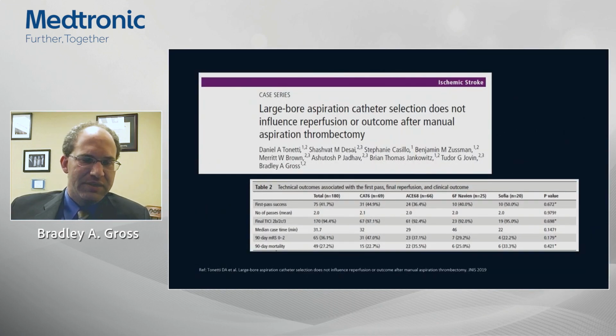Looking back at our experience with aspiration catheters at the University of Pittsburgh, a few years ago we had a publication that compared a similar cohort of aspiration catheters: the CAT6, the A68, a 6 French 072 Navien, and a Sophia that were used for aspiration thrombectomy. The concluding findings were that aspiration and reperfusion results, as well as outcomes, were effectively similar between these catheters, meaning that one can essentially pick any, perhaps the one that is most cost efficient for their respective center to use. That was our essential conclusion from this study.